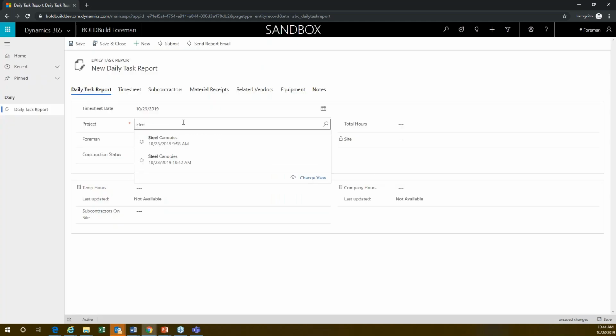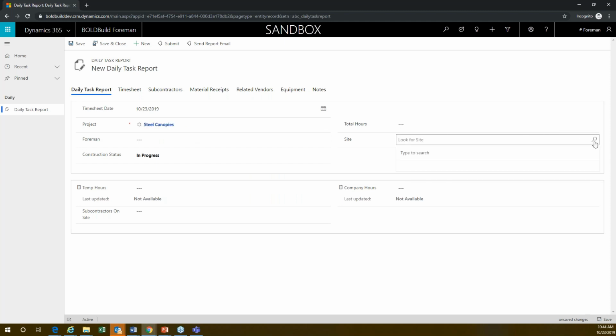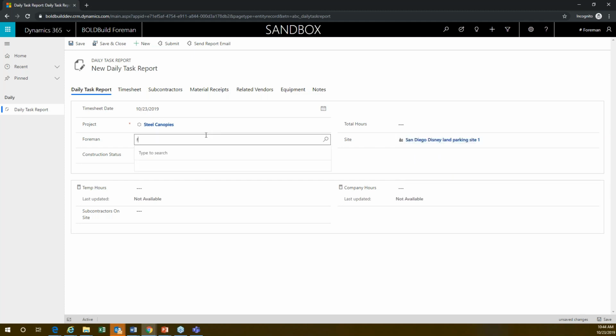I will select the steel canopy project that we just created. It is going to show me all the sites that are relevant to that, so I could quickly pick. So I'm going to say I'll be working in this land parking site 1, and I say, okay, I'm the foreman, so I'm going to just set that.